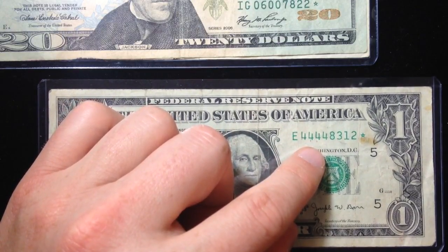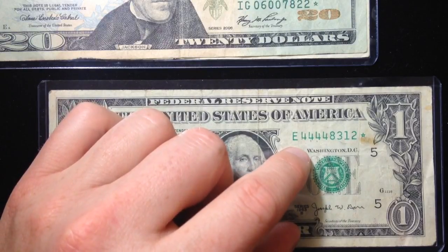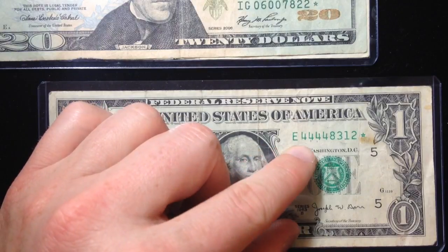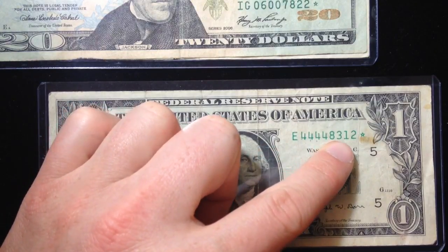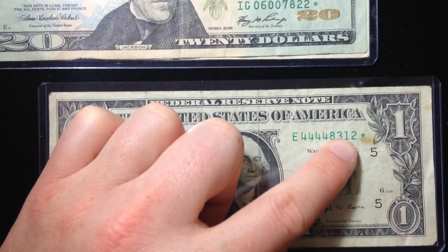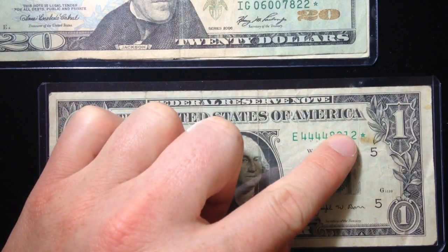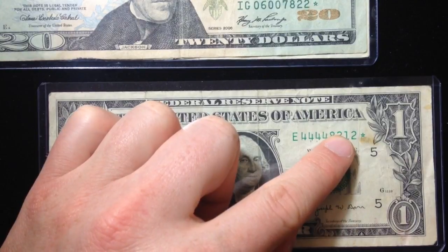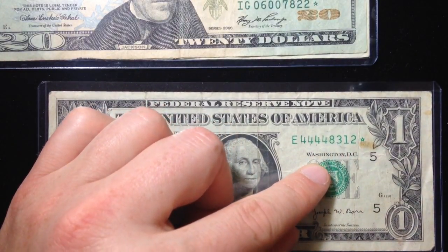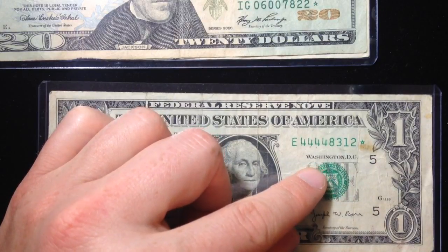Other ones are repeaters, so 8, 9, 8, 9, 8, 9, 8, 9 going across. Binary and trinary. So if yours is just all 4s and 8s, that'd be binary. Trinary would be all 4s, 8s, and 3s, so you'd only see 3 numbers in there. That would also be more valuable. And the true binary, which is just 0s and 1s, are going to be worth even more.